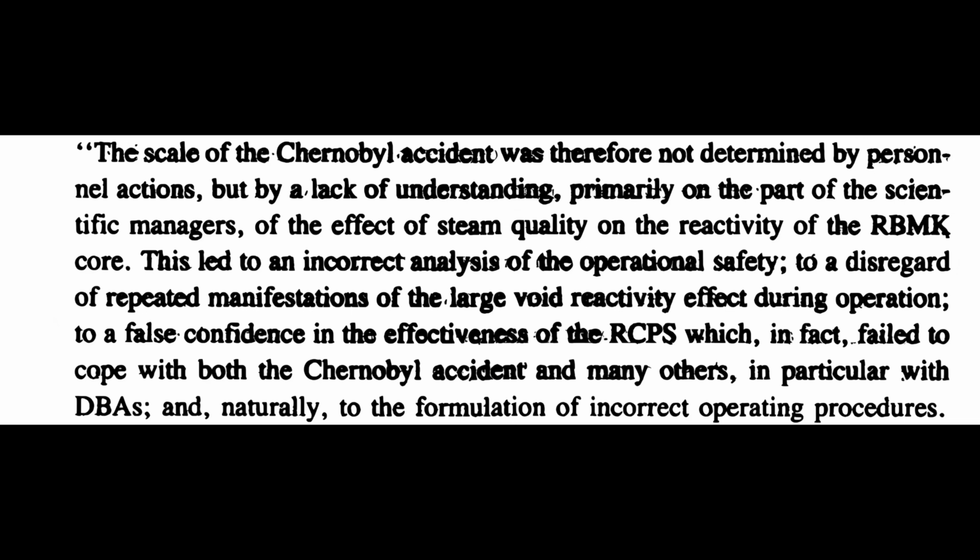This led to an incorrect analysis of the operational safety, to a disregard of repeated manifestations of the large void reactivity effect during operation, to a false confidence in the effectiveness of the reactor control and protection system, which, in fact, failed to cope with both the Chernobyl accident and many others, in particular with design basis accidents, and, naturally, to the formulation of incorrect operating procedures.